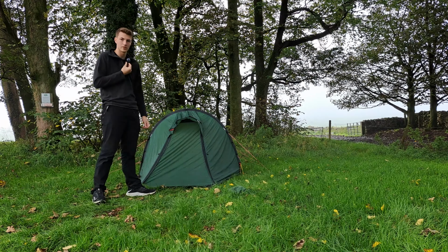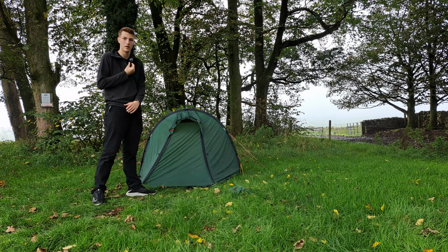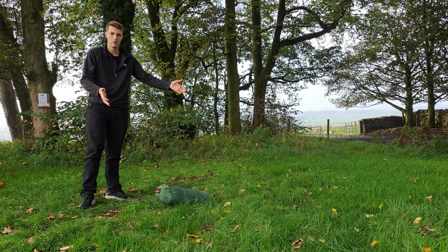Right, so I've got everything else packed away. All the inside's packed away. Everything else on the outside's packed away. The only thing I've got left to pack away is the tent. So I'm going to get that down now. So then, with my tent all packed away, I'm pretty much all done now. I think I'm going to get going.